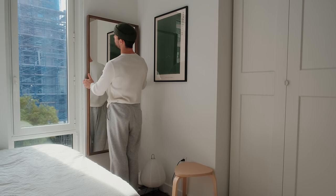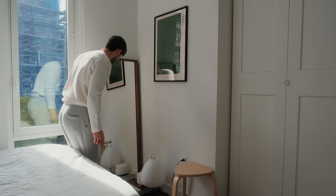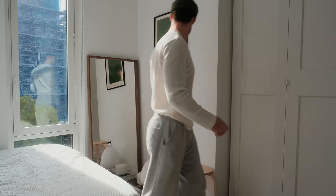So it would look something like that. It looks nice with these two though. Yeah. Oh, that's really nice. I'm so glad we went with the brown. Looks really good.